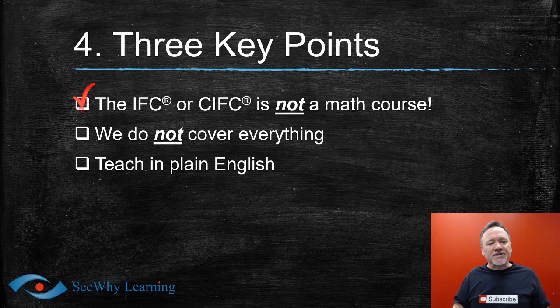My second point is this. We do not cover everything in each of the SeeWhy Learning study tools. That's the whole point of a textbook, right? It's designed to cover everything. So the SeeWhy Learning study tools, our study guide, our e-learning videos, our flashcards, our challenging chapter quiz questions, these are all designed to work together. I kind of like to think of them as much like the four legs on a chair or on a stool, right? As a student, if you're sitting on that chair or stool and you've got all four legs underneath you to support you, you're absolutely fine.